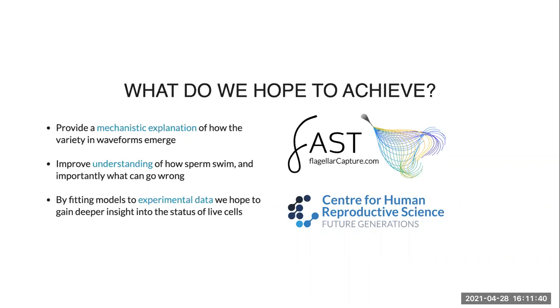And ultimately, with all this modeling and simulation, we're going to also be comparing with experimental data. And this FAST logo on the right-hand side is the image analysis software that we've released over the last couple of years that's free to access, that will do live tracking of sperm cells from videos of negative phase microscopy.